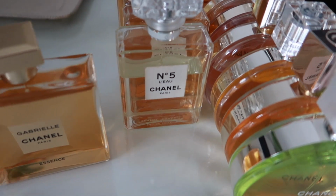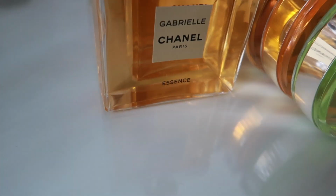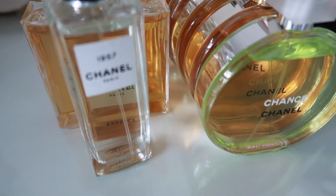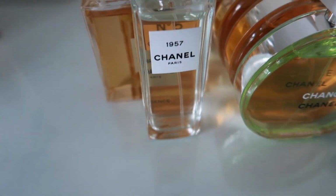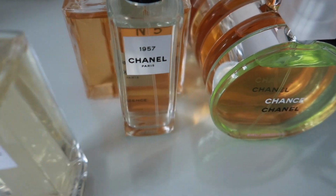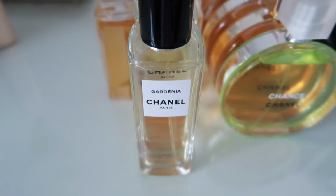My Essence here, Gabrielle. And I really do like this one, guys. I wear this quite a bit. And then these are the only ones I have in my collection right now. I think I'm quite happy with this collection. I don't think I would add anything as yet. I don't think I've tried all of the fragrances, but I'm quite happy with the ones I have here.